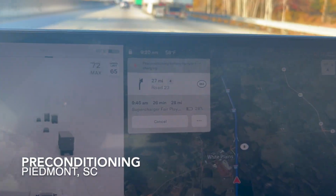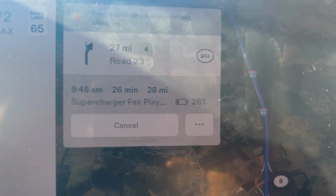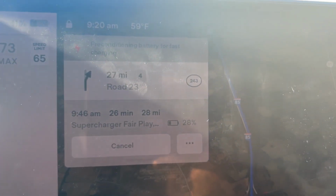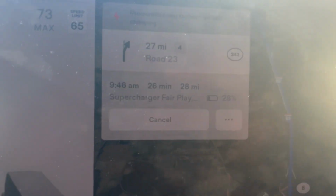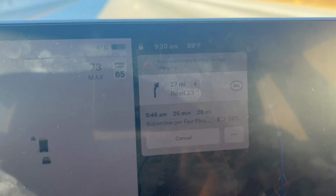Real quick interjection, we are preconditioning. We have been since it was about 34 miles out, so we've been preconditioning for about 6 miles or so. And yeah, this is the only noteworthy thing. See you at the Supercharger.